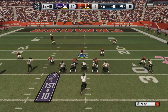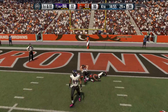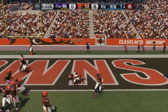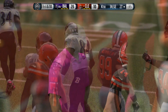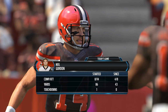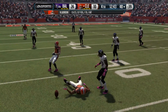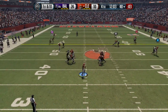Ravens start the 4th quarter at the Browns 29. 1st and 10, Flacco to the air, down the middle of the field. Dennis Pitta wide open, makes the catch, and he's down to the 1, and the Ravens have first and goal, and they're not going to waste any time here. Flacco to the end zone, caught by Dobson, and the Ravens extend their lead to 2 touchdowns, 24-10, as Neil Gordon and the Browns have their first shot here in the fourth quarter. Started 86 yards and a touchdown, since only 43 yards on 4 of 8 passing, but he's going to hit Josh Gordon here for a first down catch, and the Browns drive will continue from the 48.